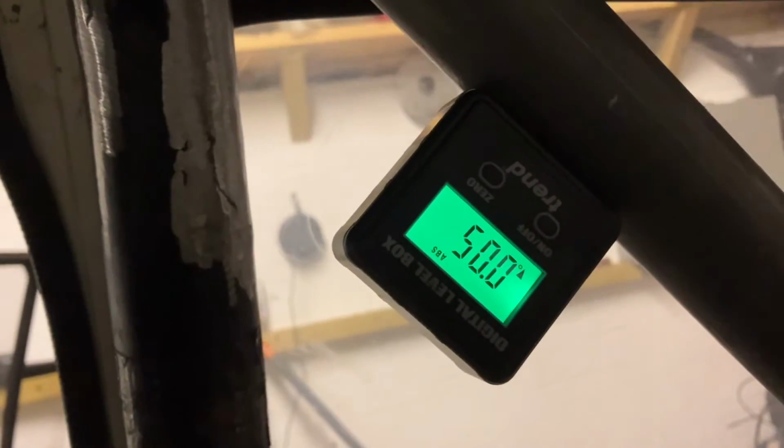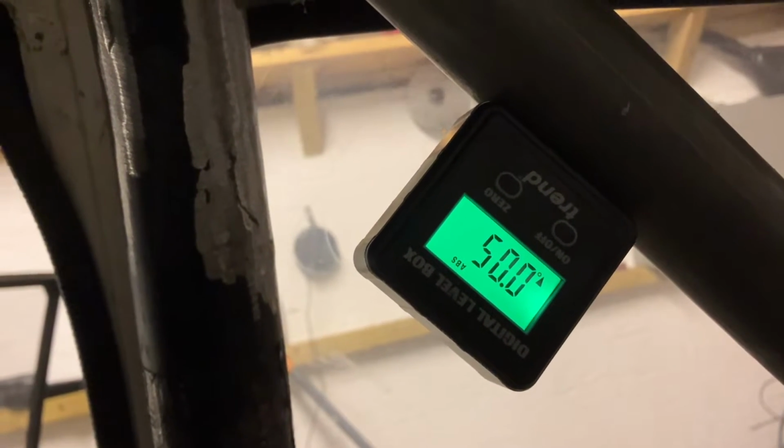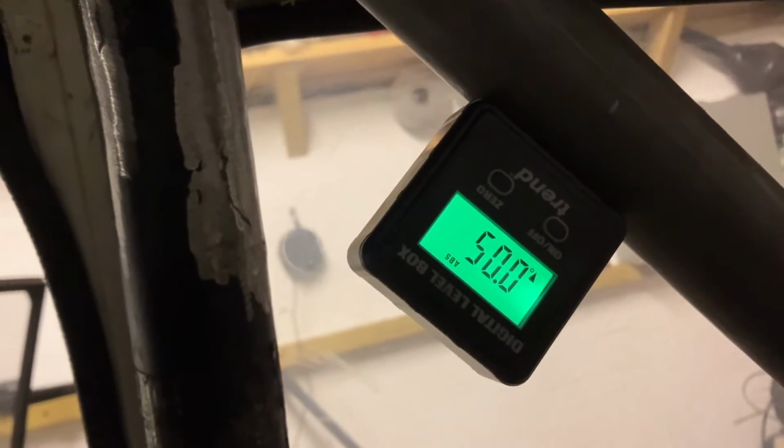Right, I've got to scribe the top joint for the stay to go against the hoop, and we've got to be a minimum of 30 degrees off the vertical. So we're 50 degrees off the horizontal, which makes it 40 degrees off the vertical. I've got a bit of play, I can go up and down, but that's 40 degrees is ample.